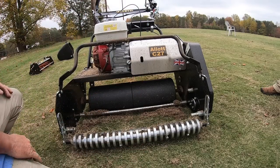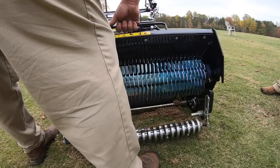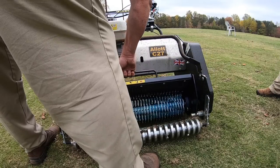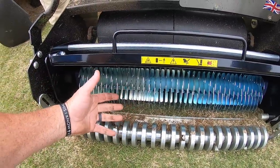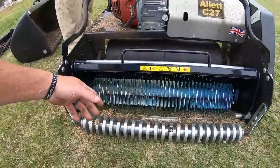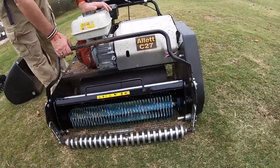That's really cool. Do you wash your fins on this one? Oh, this just looks nasty right here. These little fins in here are what actually take the clippings, or not clippings, but the debris, and throw it up in the bucket. So that's pretty cool.